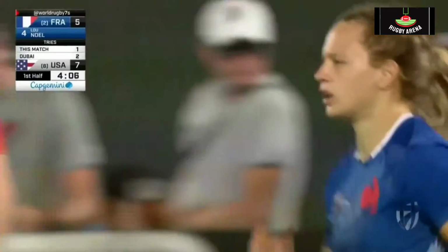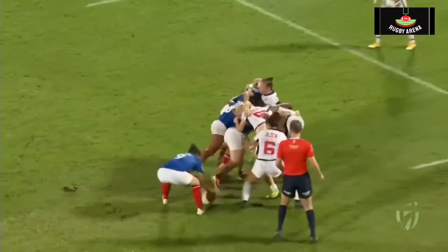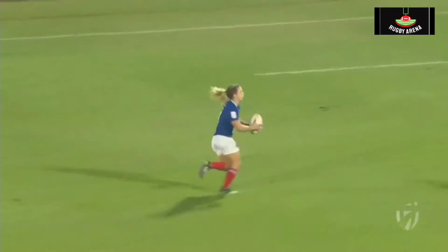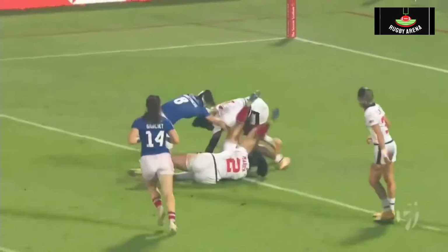It was a fantastic pass from Grassino in the center field there. Look at this domination, though. Talk about going for a scrum, targeting it. Look at this pass. This is the one. The floating pass straight in front. Releases the winger, gives her all the options. She had to do some fighting there.